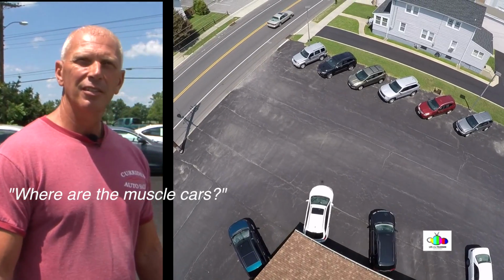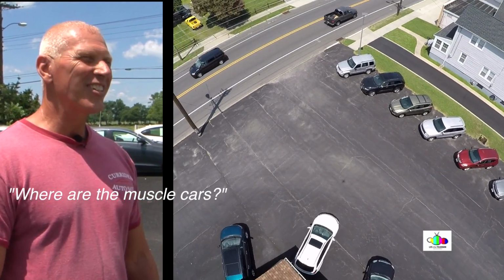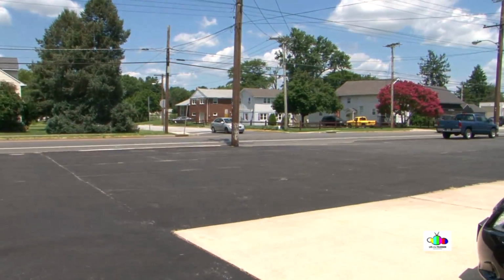So where's all the muscle cars? Muscle cars, that's something we concentrate on more earlier in the spring. I was going to say maybe May. Yeah, exactly. This time of year, you hope that they're gone because the prices start to fall on them a little bit by now. Graduation presents, yeah. Hopefully we have some kind parents.